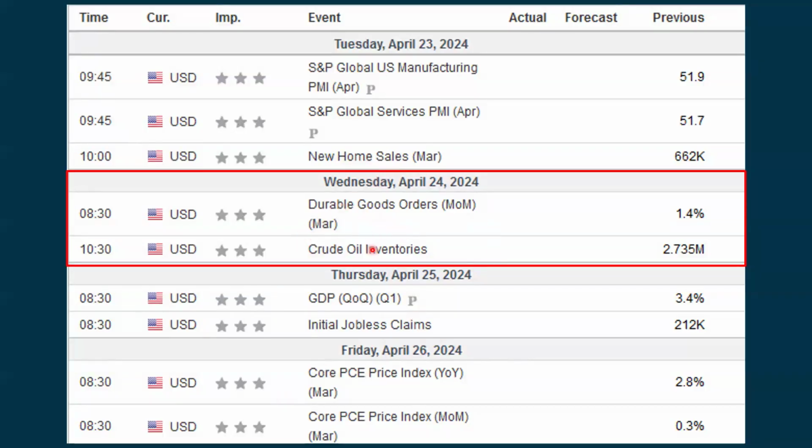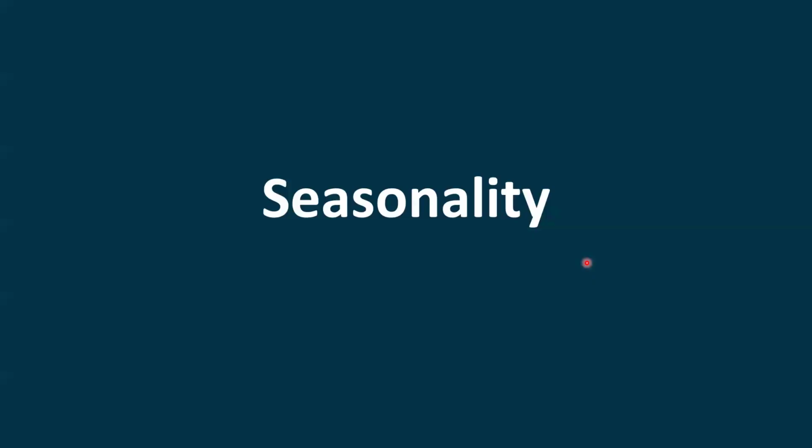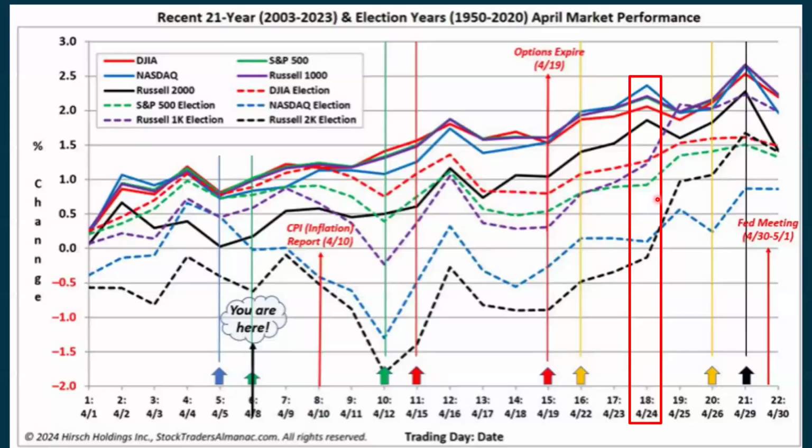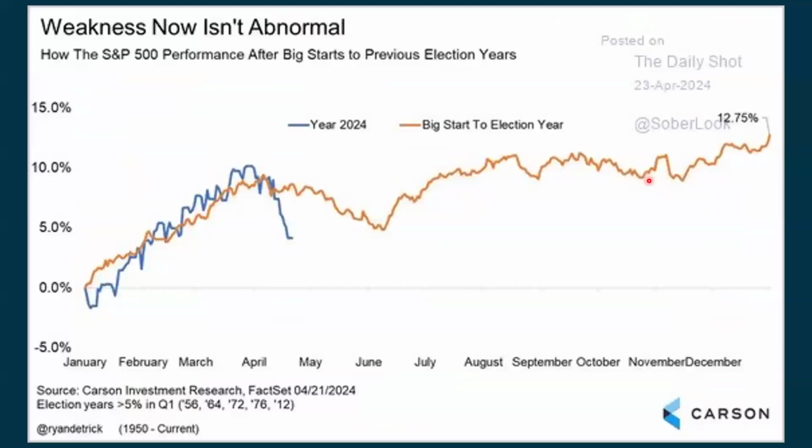So here we have the different economic reports that are coming out, what the previous was. We don't have any forecasts here. And seasonality, well, we're neutral to negative with the Dow, or we're neutral to positive with the S&P and NASDAQ. And Wednesday tends to be the most negative day of the week that we'll show here in a minute. But when we look at the election year, for the 18th trading day of the month, we do see a little bit of positive seasonality here.